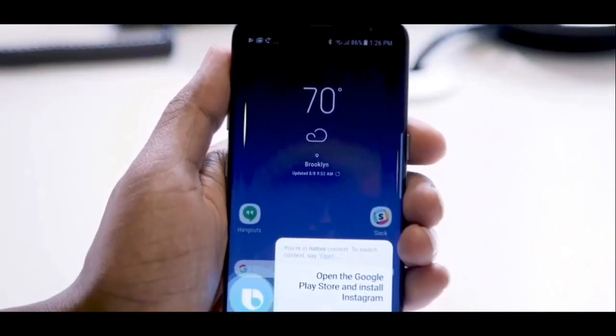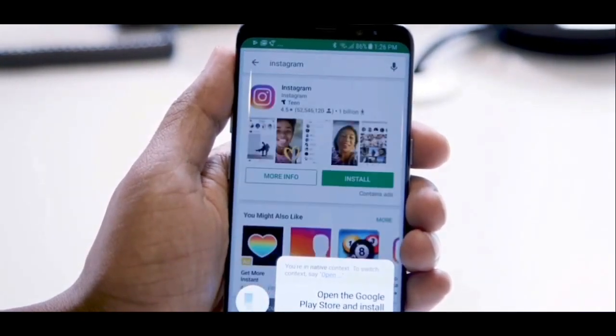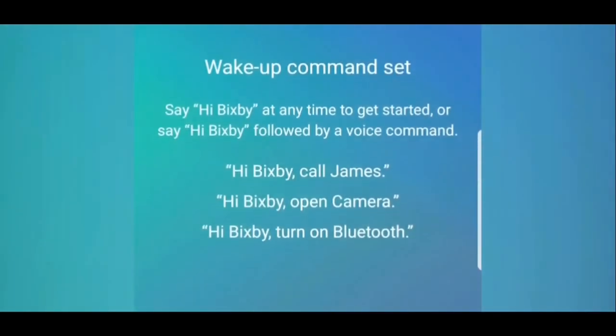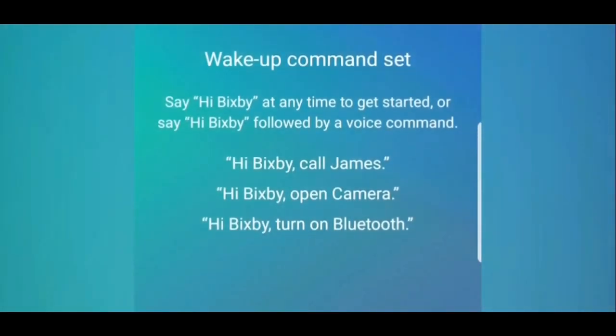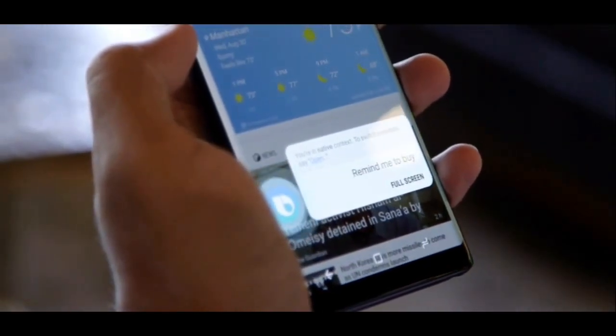That said, Bixby's limited ability to work with third-party apps can be tough to swallow, and Bixby on the Note 8 seems more prone to misinterpreting the "Hi Bixby" wake-up command than the S8's was. I'm told this should get better, but until then it is getting seriously obnoxious.